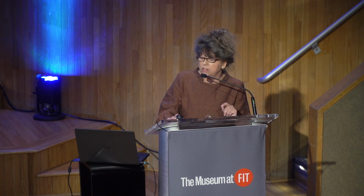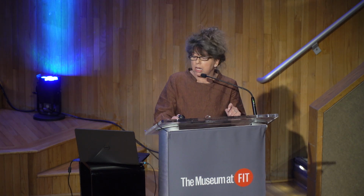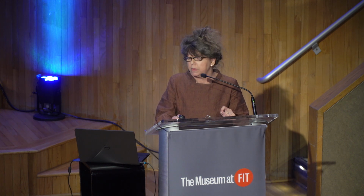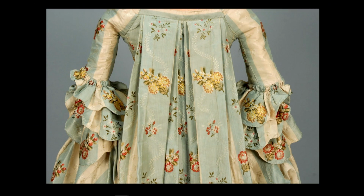I just want to show you a good example of pattern matching here in a gorgeous sack back gown or robe à la française, which has these deep box pleats. Today we call them Watteau pleats, and they would cascade down the back of the gown. Look how well pattern matched they are. That's the same sort of thing you're talking about with the shoes. And this also speaks to, again, an excessive amount of wealth.